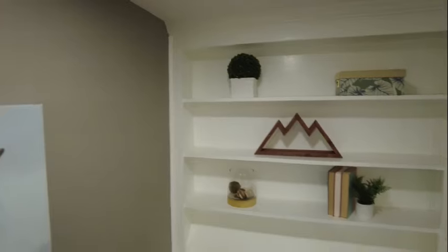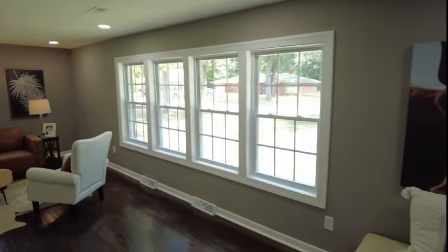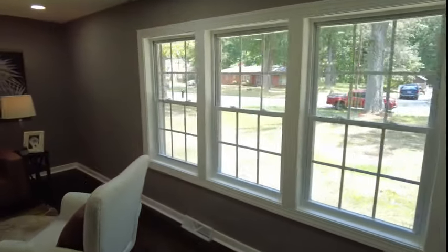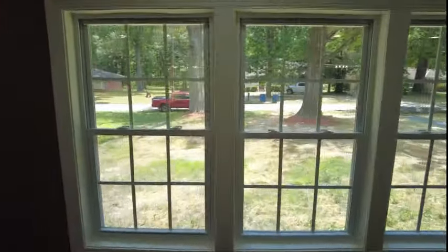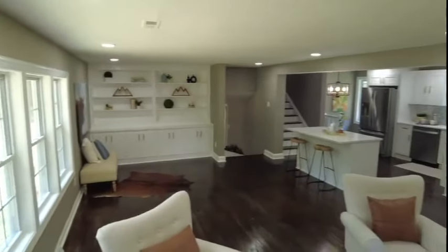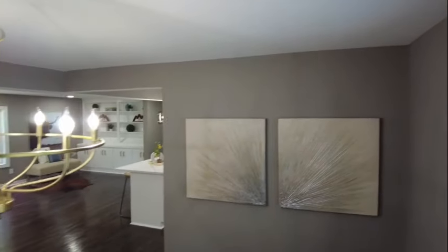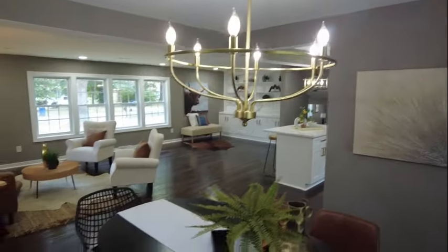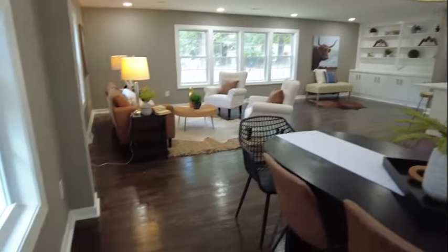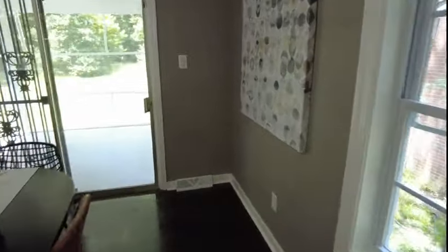All right, built-ins. These built-ins, of course, match the kitchen. Nice place to mount or to put books and knickknacks. 4 windows looking out the front yard. This is a massive amount of light that'll come in through this space. You can see the entire front yard. Love the openness here of this space as well. Now, for those of you that love to have a dedicated dining area, this is it right here. So you don't have to eat at the island. We've got plenty of space here. You can put in a nice big table, a great amount of space on either side for dining room furniture.